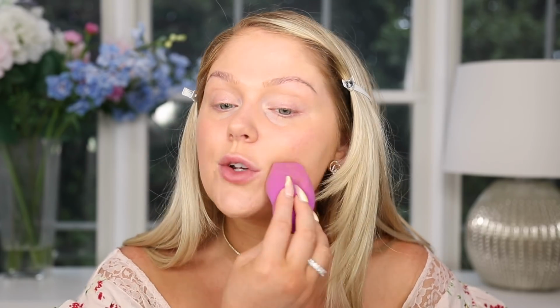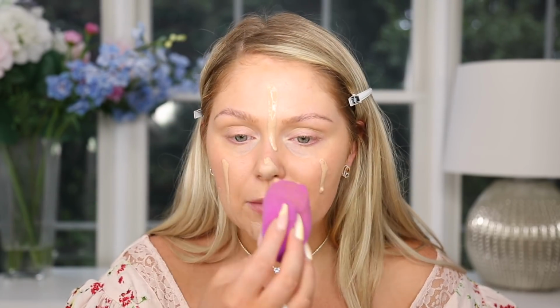Okay, obviously this is super light coverage as I suspected. It does make the skin look very nice though. It gives a pretty glow. I'm gonna go in with more because it does say that you can build this up to your desired coverage. So I'm gonna go in with a bit more. Oh goodness. All right, that was probably too much, dripping like crazy.